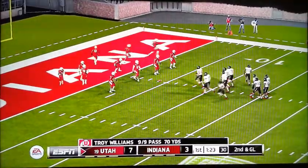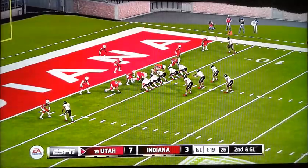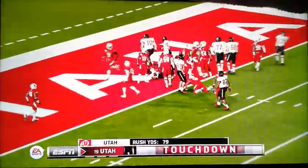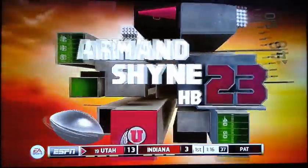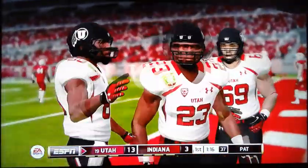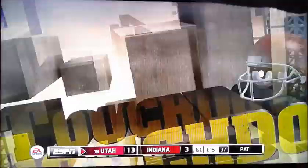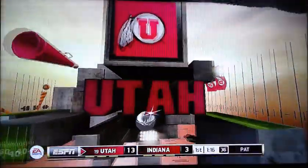Up to second and goal. Ball on the 4-yard line. The Utes running back taken out earlier with a sideline injury. Wilder looks like he's going to be able to come back in this game. Things can get pretty fierce in this territory, but they look totally in control there.